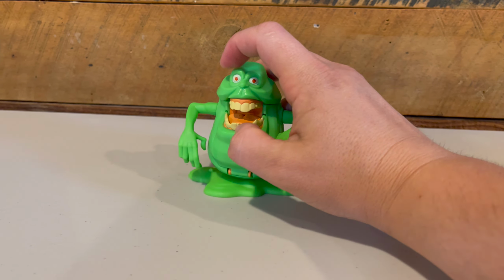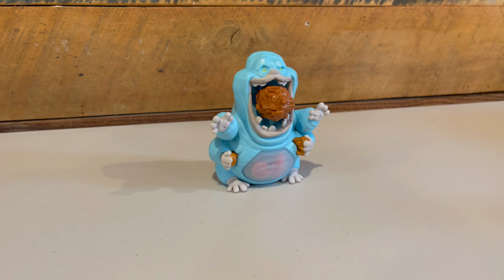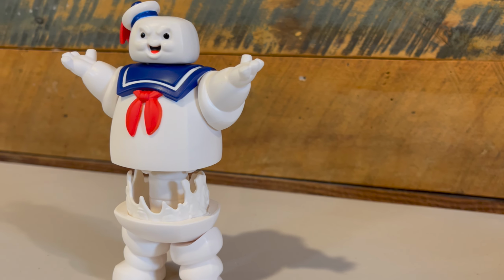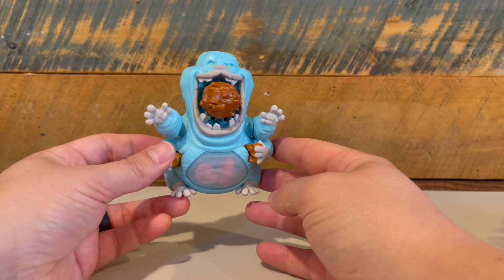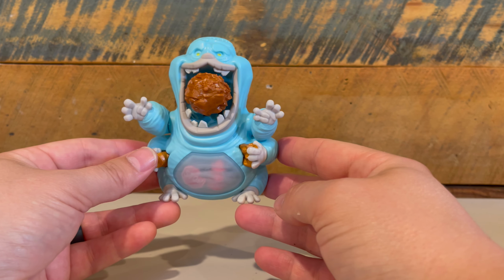Paint apps are fairly simple. These are cast in their main colors, green for Slimer, blue for Muncher, white for Stay Puft, with Stay Puft probably getting the most paint applications for his bib and hat and eyes and mouth. Muncher has basically just a few bits of paint applications around his mouth and eyes, and then Slimer as well has some paint around his mouth and eyes.